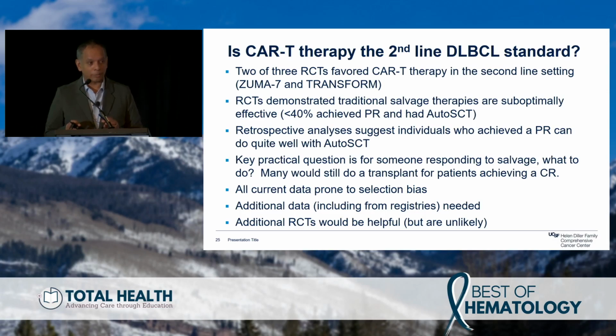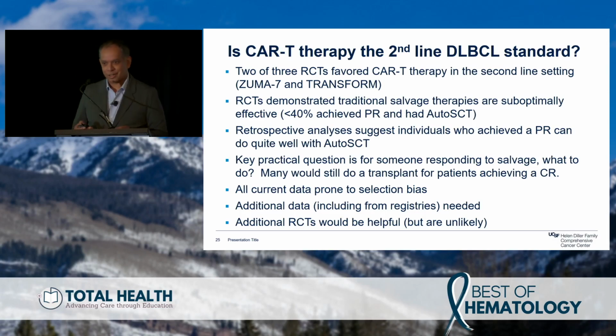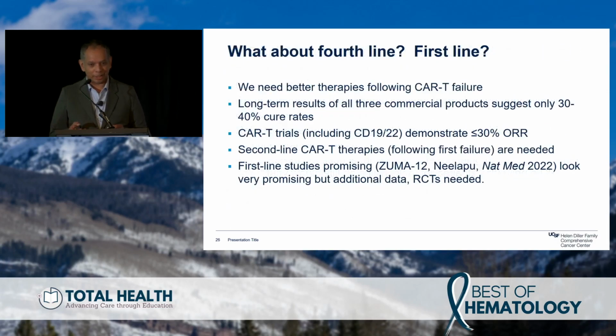RCTs would be helpful, right? We would love to compare these products and compare these things in better ways. They're not going to happen. There aren't any CAR T RCTs comparing one product to another, and that's a limitation that I think is a problem. So what about fourth line?